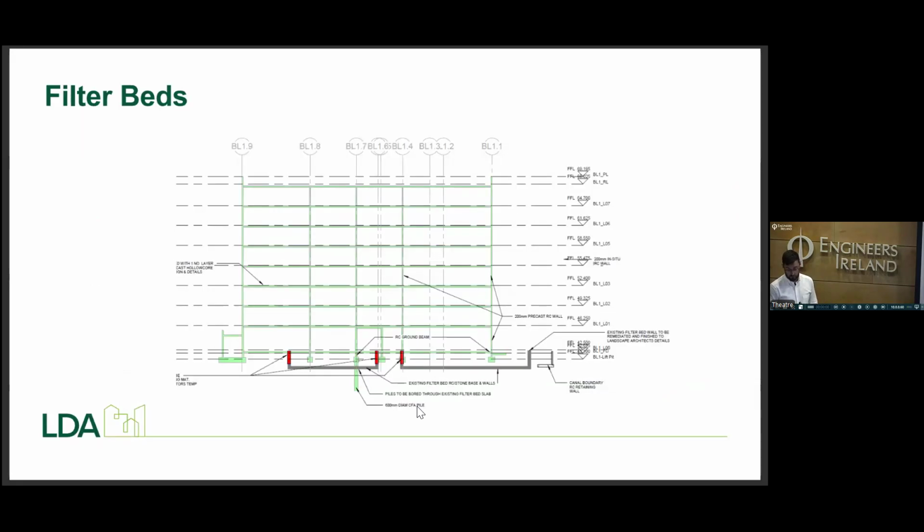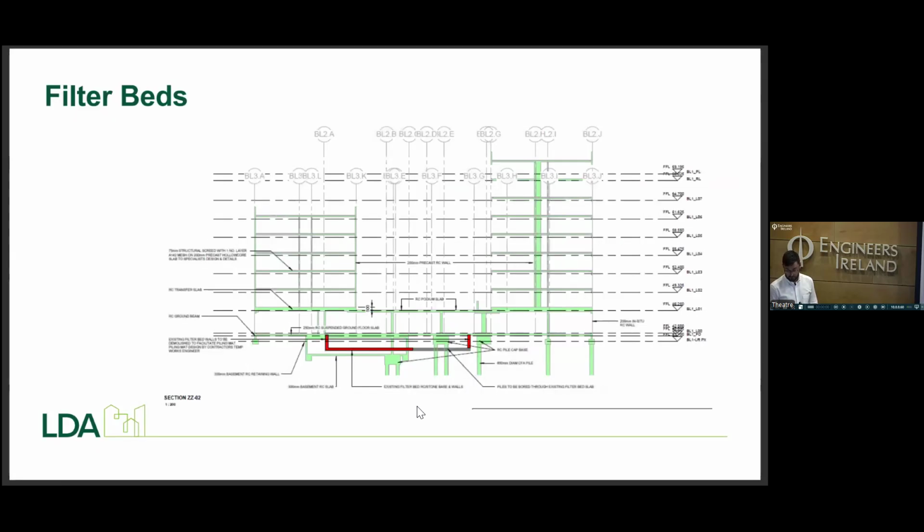And again, just for context, another section through the site, the green being the proposed building, the dark grey being the existing tank, and the red being the elements that actually need to be demolished in order to accommodate piling mats and piling rigs, etc. Similar section here demonstrating where we have a proposed basement above the tank, and in this instance, it's a more modern structure, so we're happy to remove sections of that in order to accommodate the basement.